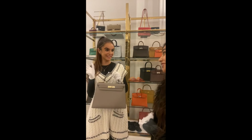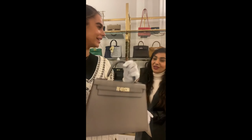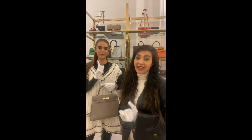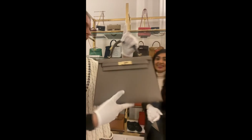Imagine a pink with black hardware. Oh my God, that would look incredible. Hopefully they do So Black one day. That's a good idea. They should. Maybe, if you're watching, create a So Black hardware with pink. That would be Sabrina's dream.